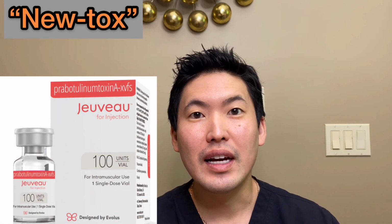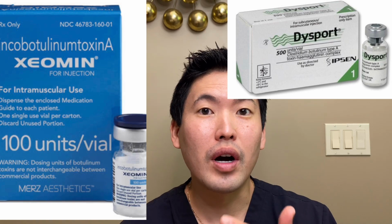Botulinum toxin is derived from a microorganism called Clostridium. There are different types, type A and type B. Type A, we think about Botox, or the new one called Jeuveau, a neurotoxin that just came out recently. I have yet to try that, but Botox is my favorite. The other things you might hear about are Dysport and Xeomin. Xeomin has no complex proteins in it, so you cannot get an allergy to that. That's the advantage of Xeomin.